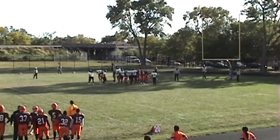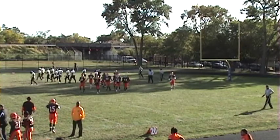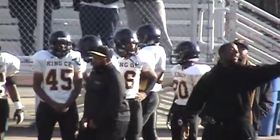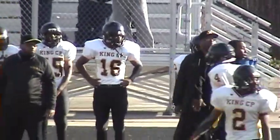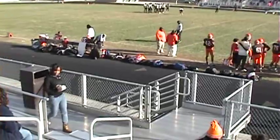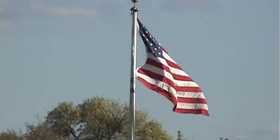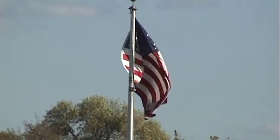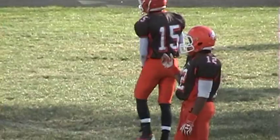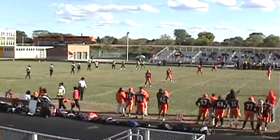There's a kick. The kick is up. Kick is no good. King by six. Getting off of King, number 11. Back in field, number 15, number 12 for Julian. Back for Julian. King will kick to restart the game.